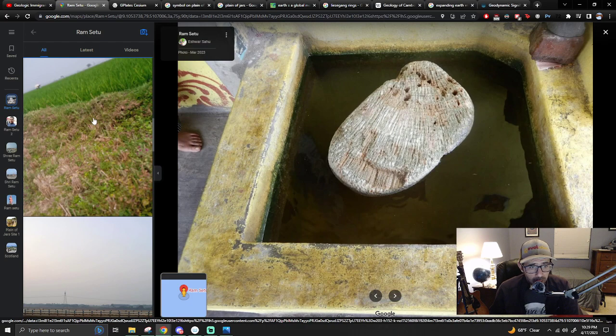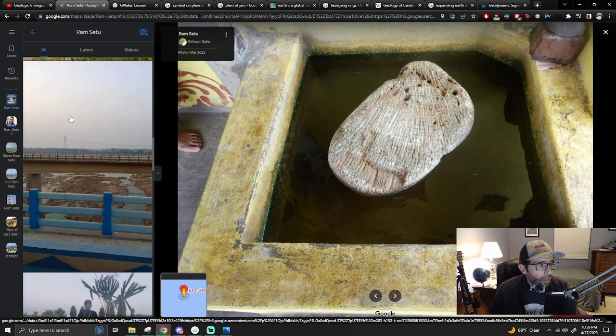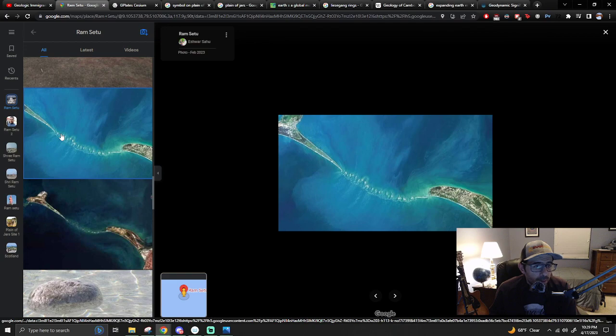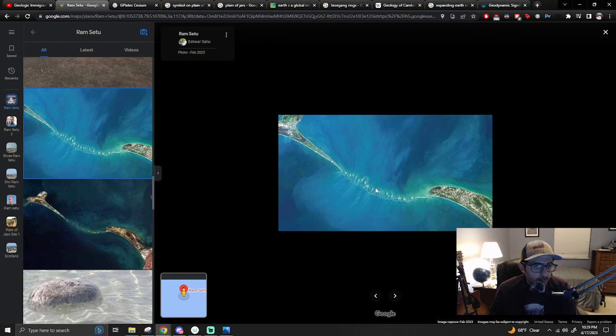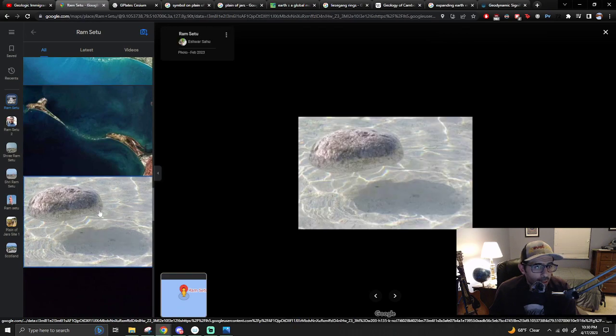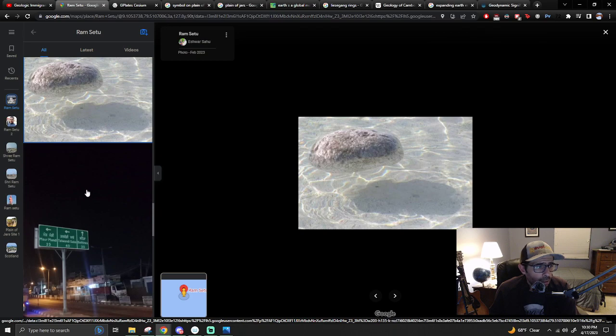Looks also kind of like, what's it called? The basalt. Devil's Tower. Like, what the? Whoa. Is that a floating rock?